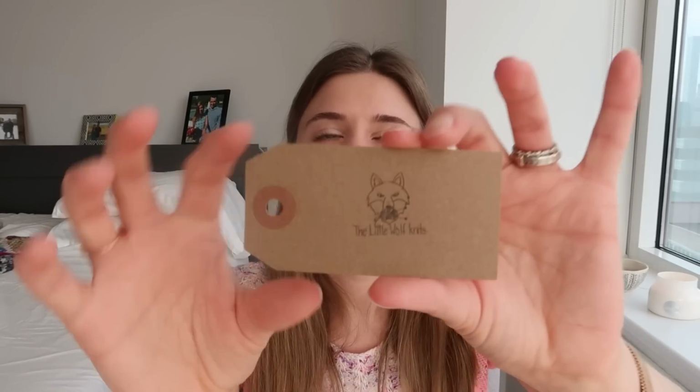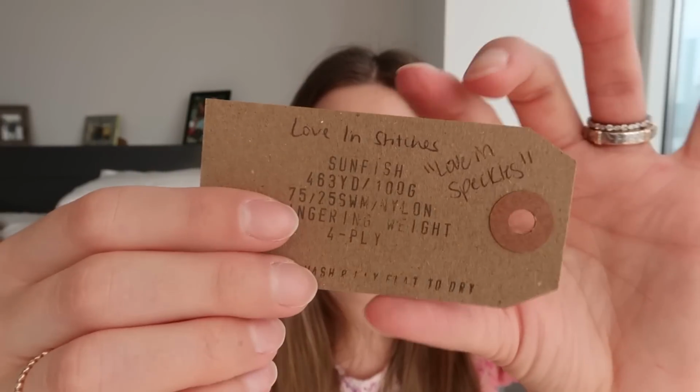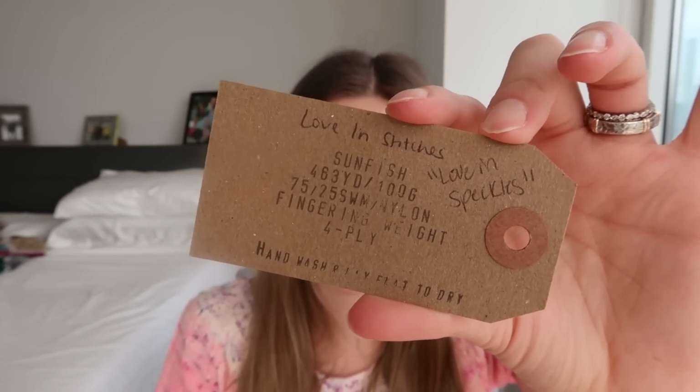Oh wait, the yarn, of course. This yarn is from Little Wolf Knits in her Sunfish base. It is a custom colorway that we did for Love and Stitches members this past quarter called Love and Speckles. So it's a very special yarn, and I want to use as much of it as possible. So this hat is just really gonna be my out and about, when I need something simple kind of knitting.